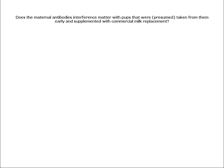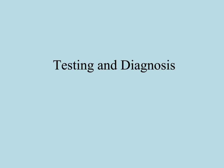Okay. Now we're going to talk a little bit about testing, and the first thing we're going to talk about is what we call the parvo snap test. Probably a lot of you have seen these before. Hopefully lots of you have used them before. This one is the one that IDEXX makes.